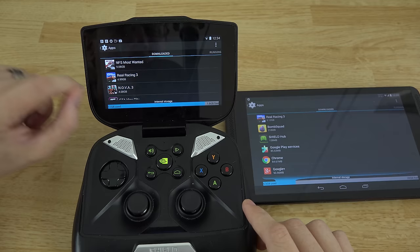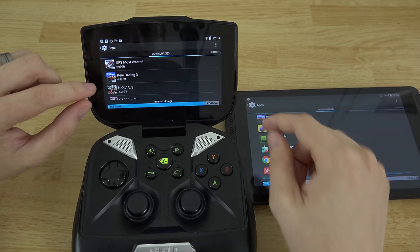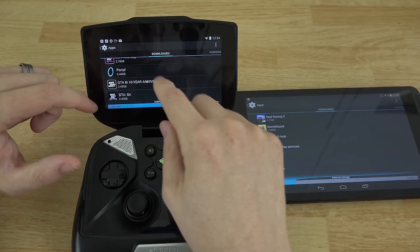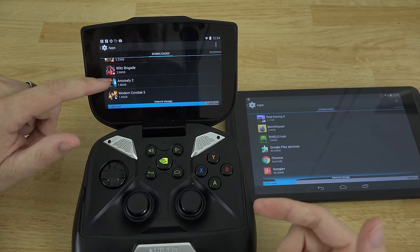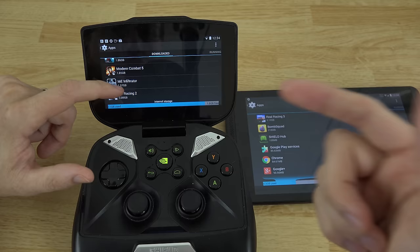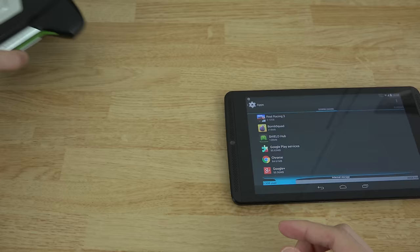Need for Speed Most Wanted is going to take about 2.7 to 3. You see how much Real Racing 3 is taking up here. Nova is going to take up a couple gigs. GTA takes up a couple gigs. Portal, of course. You're probably not going to have GTA San Andreas, the 10-year anniversary, and Vice City, but Half-Life 2, Gangster 4, Blitz Brigade, Anatomy 2, Modern Combat 5, which is a pretty graphic-intensive game, Mass Effect Infiltrator, GT Racing 2, Dead Space, Dead Trigger 2. A lot of those games are absolutely ginormous, and most of them are over 2 gigs most of the time.